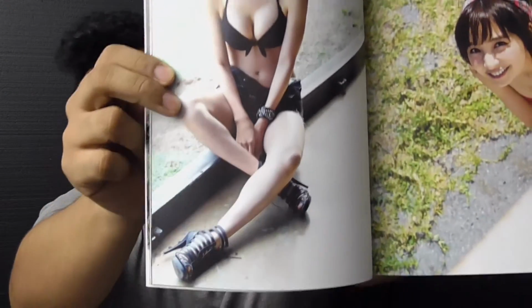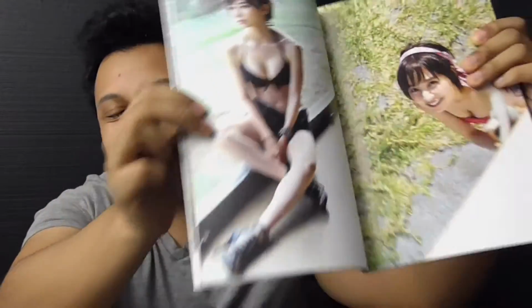Ooh, this one's very Nike, very, very sporty. This one right here could be an ad in a magazine for Nike. You know, except if you change the shoes. You don't want heels on Nike.